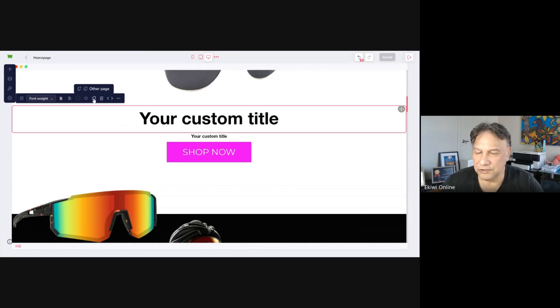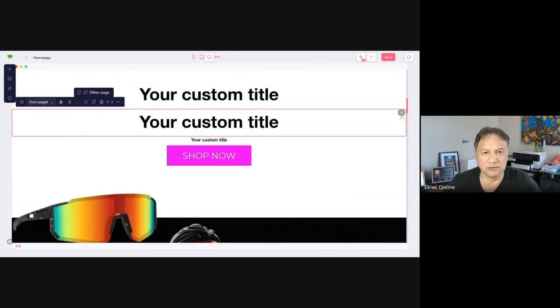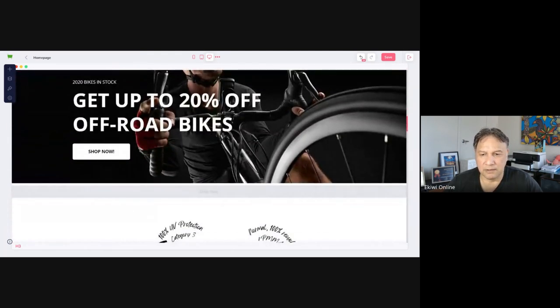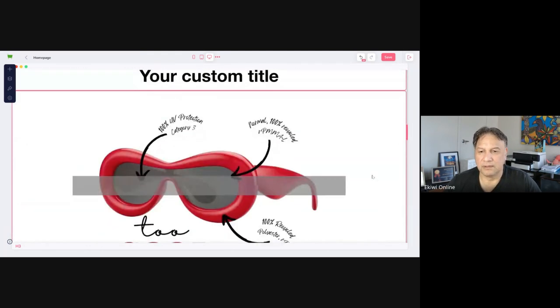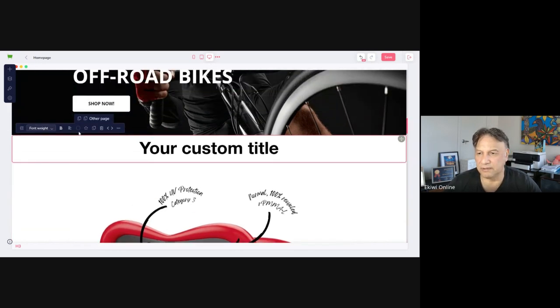Now, when you duplicate, this will come up. It's asking you, do you want to duplicate it to a different page or to this page? I want to duplicate it to this page. So I'm just going to go here, to the left, and duplicate it. Then all I'm going to do is drag and drop it down below the other one. Here we go. And probably could do with a little bit of spacing above that.